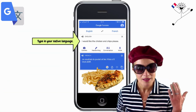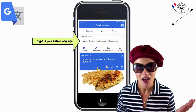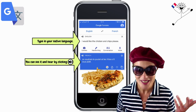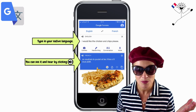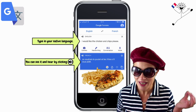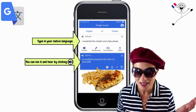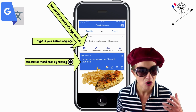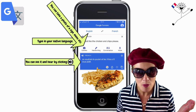Step 1. Type in your native language. I would like the chicken and chips, please. You can see the translation. Je voudrais le poulet et les frites, s'il vous plaît. And if you click the speaker icon, you will even hear it. And then you can copy it. You can even take a photo of a sign or a menu, for example, with the camera button, and it would translate it for you.